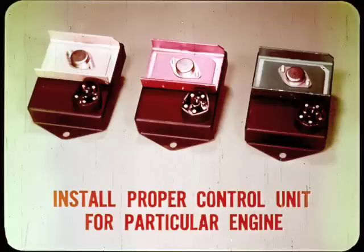If any of you technicians replace a control unit, make darn sure that you install the proper control unit for the particular engine you're working on. The part numbers and model application will be in the reference book for future reference.